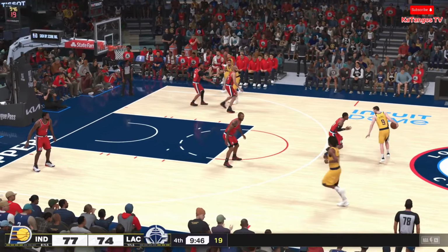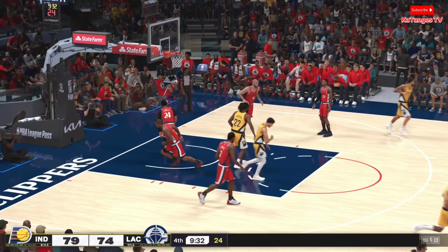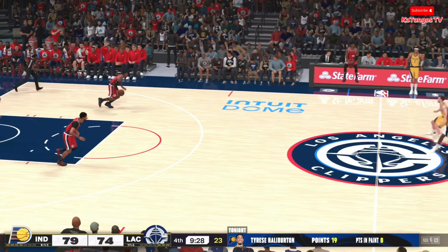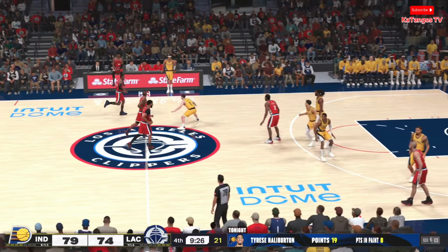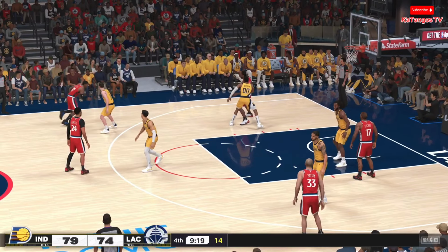Jackson outside. A touch under 2.5 minutes have passed now here in the fourth. Halliburton goes. Through the contact, Tyrese Halliburton. Halliburton, with that strength that time, not going to let the defense deter him. Porter against McConnell. Pass to Leonard.